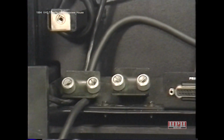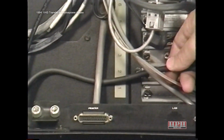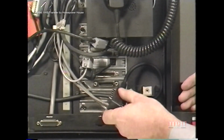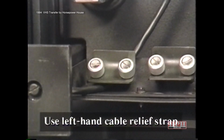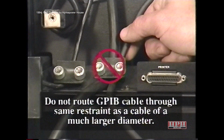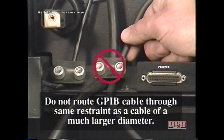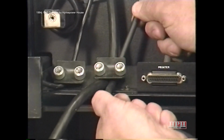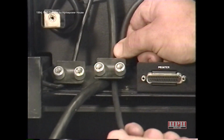Start at the left-hand cable relief strap and route the cable behind the existing cables and around the right lower back panel standoff. There are 2 things to remember here. 1, it is important to use the left-hand cable relief strap to prevent possible damage to the MDS, the GPIB board, or the cables. And 2, do not route the cable through the same restraint as a cable of a much larger diameter. This will not secure the cable properly and would defeat the purpose of the strain relief.